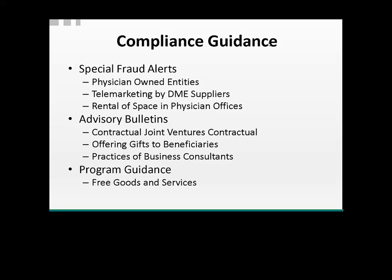Now, the Social Security Act specifically prohibits a supplier that knowingly submits a claim generated pursuant to a prohibited telephone solicitation. Accordingly, such claims are false, and violators are potentially subject to criminal, civil, and administrative penalties, including exclusion from federal health care programs. Now, some DME suppliers continue to use independent marketing firms to make the unsolicited calls. And the OIG simply said suppliers cannot do indirectly what they are prohibited from doing directly.